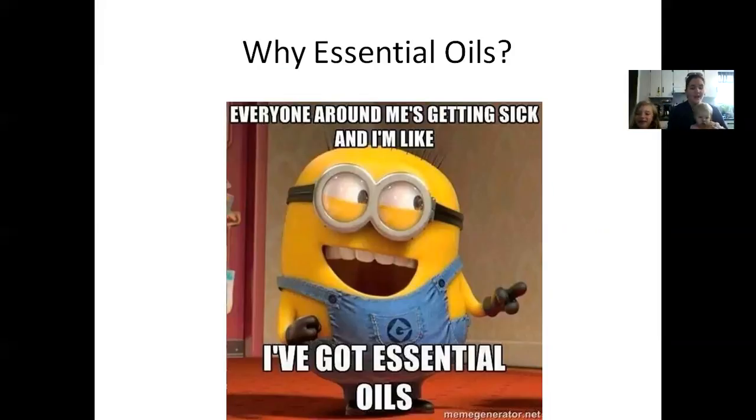I'm talking. With essential oils, you have these extremely simple but extremely effective tools right at your fingertips.